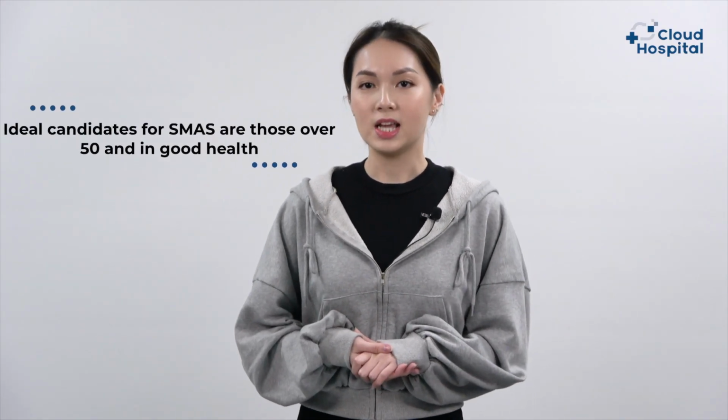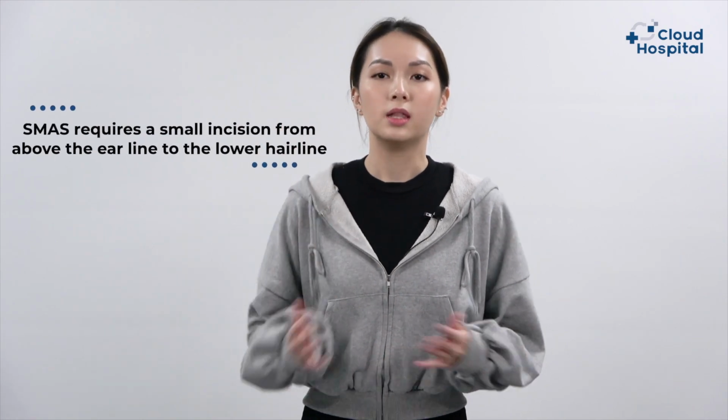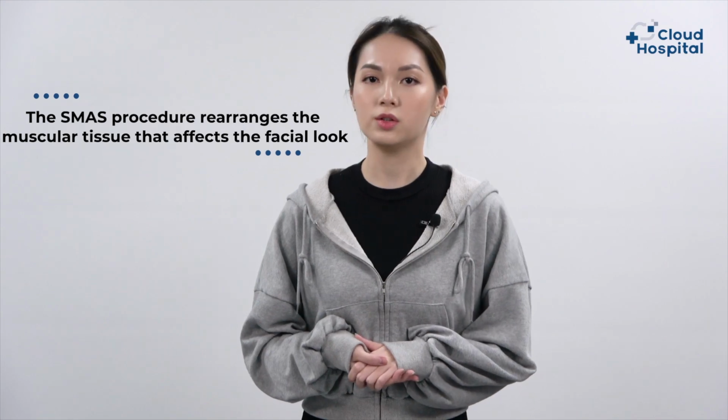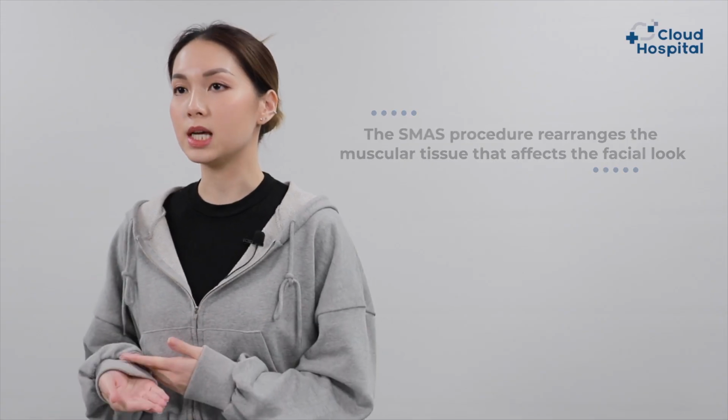So who's a good candidate for SMAS facelift? If you're over 50 and in good health, and still have some elasticity in your skin and you want to correct the signs of aging, you're a potential candidate. An incision is made at the temple above the hairline, then it extends down natural creases of the skin, but curves behind the ears. Then, the surgeon will lift and rearrange facial and neck tissues and muscle beneath the skin into a higher position and remove excess skin.